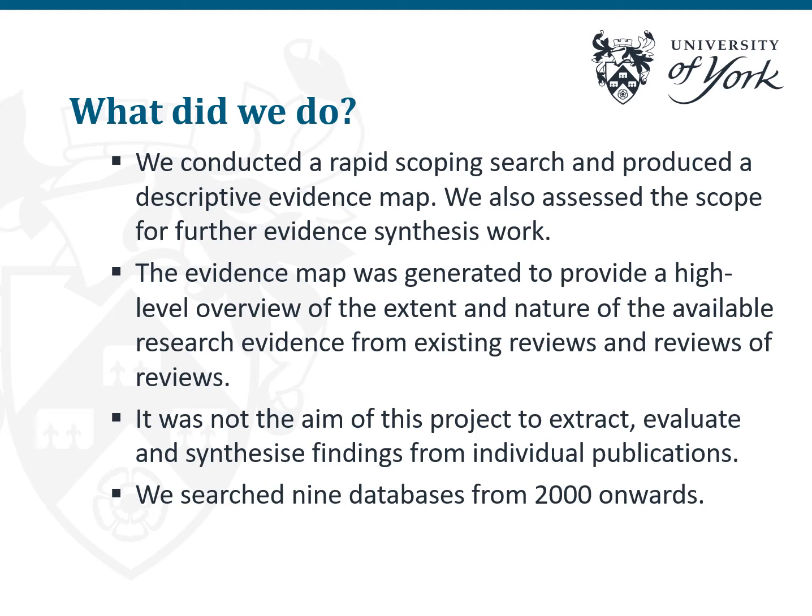It is important to note that the evidence map was intended to provide a high-level overview of the extent and nature of the available research evidence from existing reviews and reviews of reviews. It was not the aim of this project to extract, evaluate, and synthesize findings from individual publications.